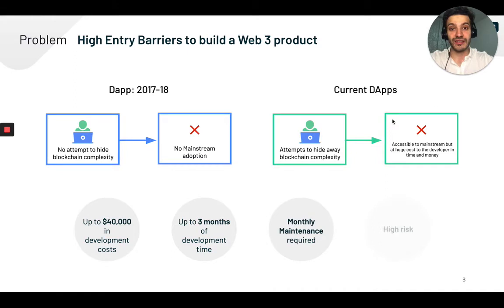Monthly maintenance is needed, and if infrastructure is not part of the core competency of the developer, then there's high risk since they have to optimize for scalability and security. And thus, these all create high entry barriers for new and seasoned developers wanting to build mainstream Web3 products.